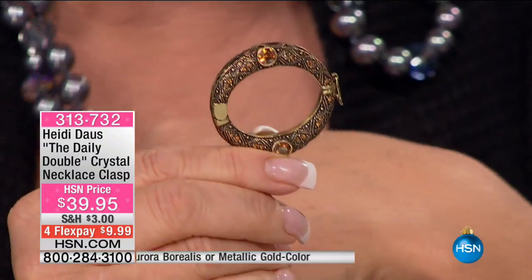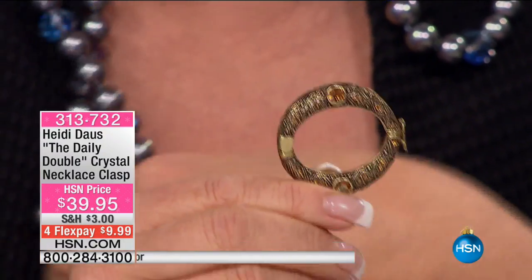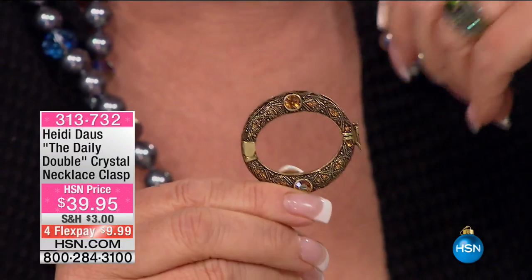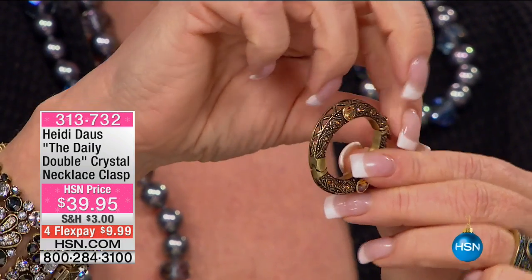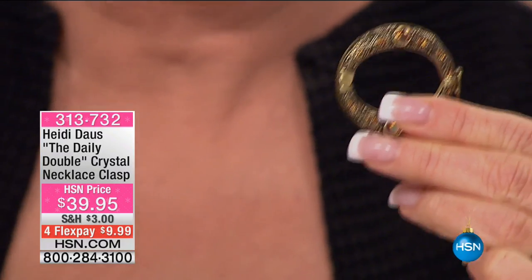This is like a little piece of magic right here. You know, with all of our strands, we have sold here at HSN thousands of strands. The beauty of owning a strand really is that what stretches it is one of these little pieces of magic. We call this the Daily Double. It is absolutely the smartest little invention ever. It's a pearl shortener.